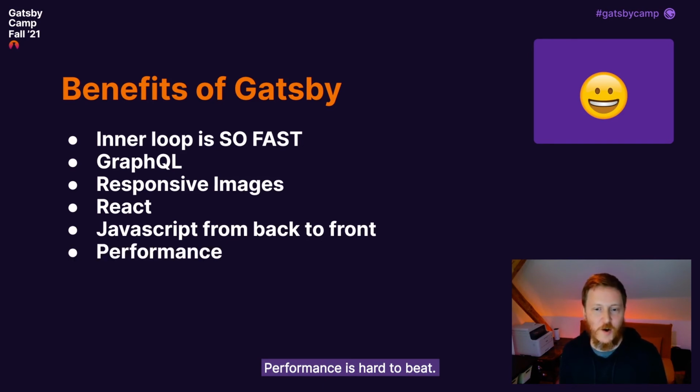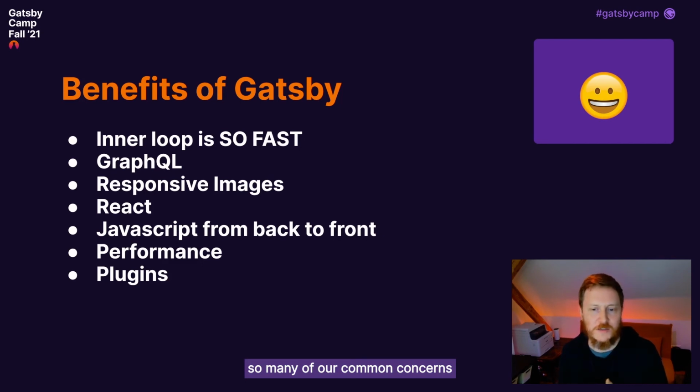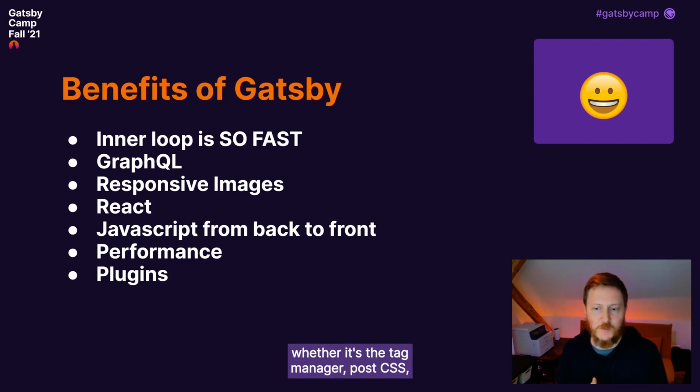Performance is hard to beat. They have a great plugin system. So many of our common concerns are handled by a Gatsby plugin, whether it's the tag manager, PostCSS, site manifest, etc.